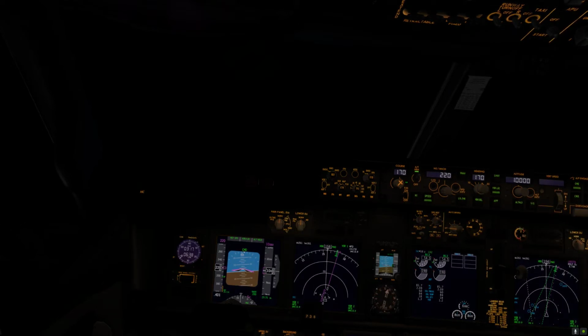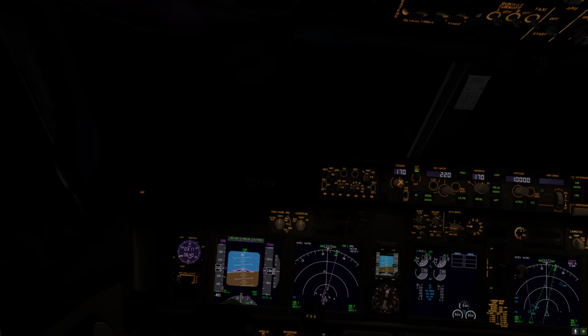Okay, we're currently 14 nautical miles away from the HFD VOR. Let's wait until we get almost on top of it.